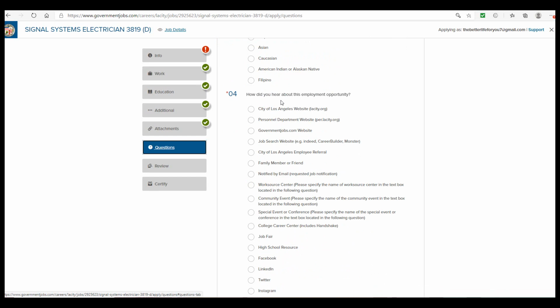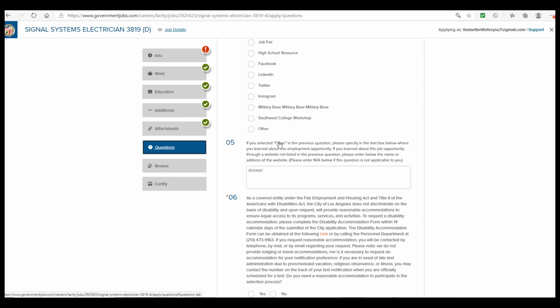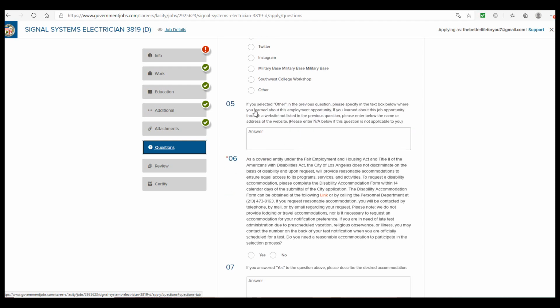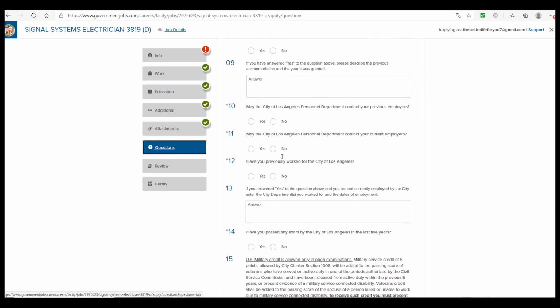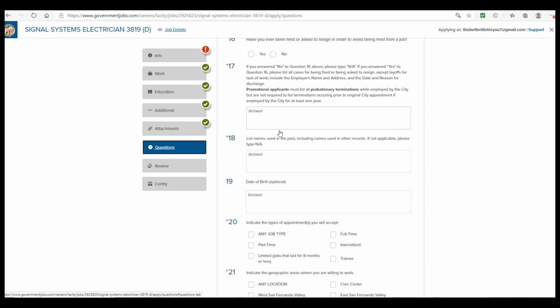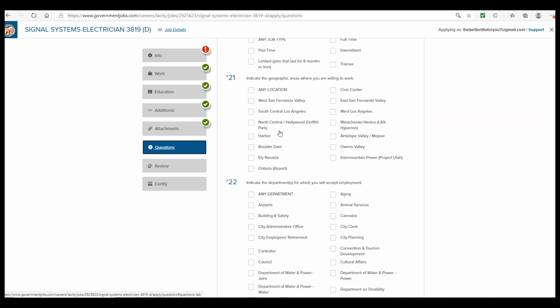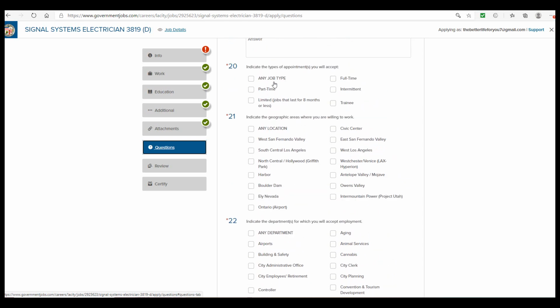How did you hear about this employment opportunity? You can, I don't know, say online or whatever. If you selected other, then it has questions like this, such as covered fair employment, and so there are going to be questions that you have to answer, so don't be alarmed. These are just normal questions that all applicants are going to have to answer, and then they're going to ask you what type of job you want. You want a full-time job, anytime, but full-time. That's what you want, and then indicate the geographical areas wherever you want to work.